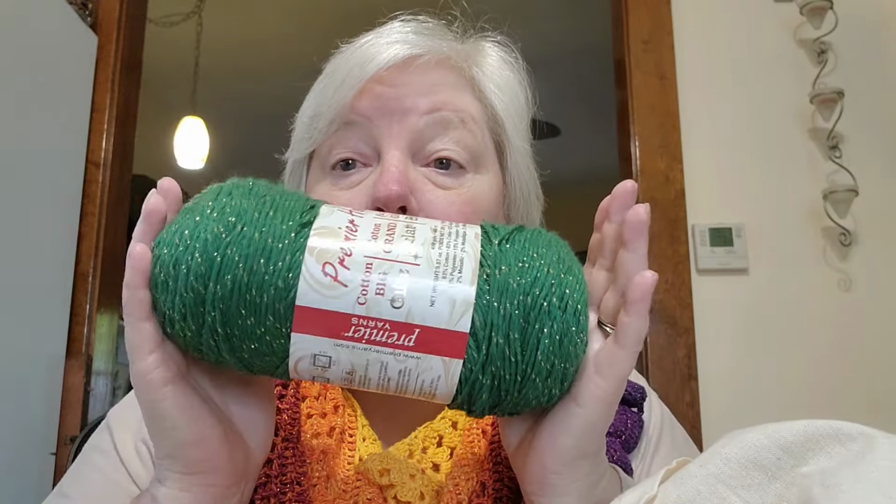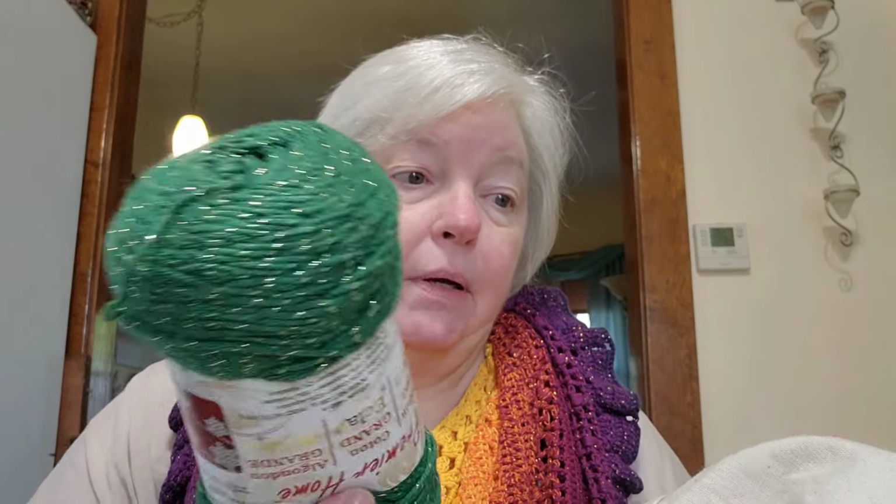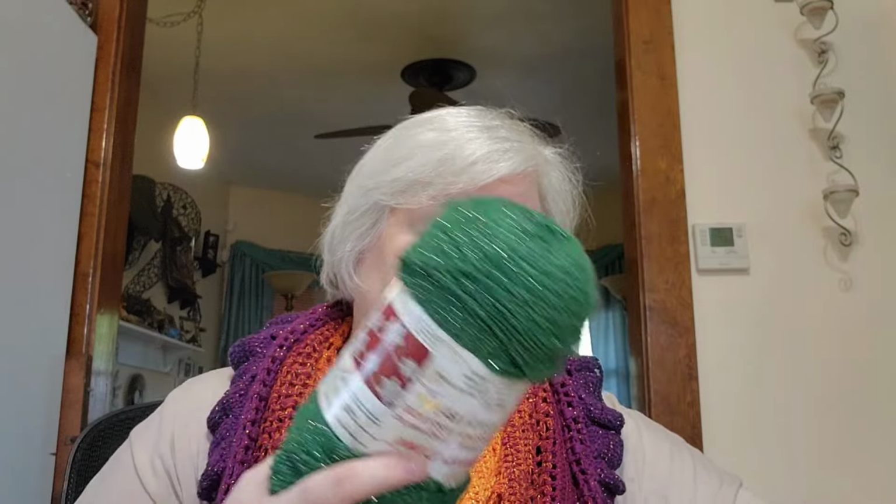Premier Home Cotton was on sale once. I think they were $3. Let me grab one out of here. You got this big skein for $3. I got a couple in blue. I've got red and green. So you're going to see these a lot over Christmas, because I have a lot of these colors. I mean, big skeins of them.